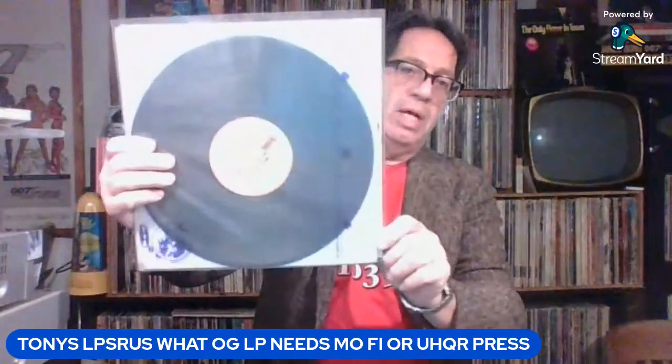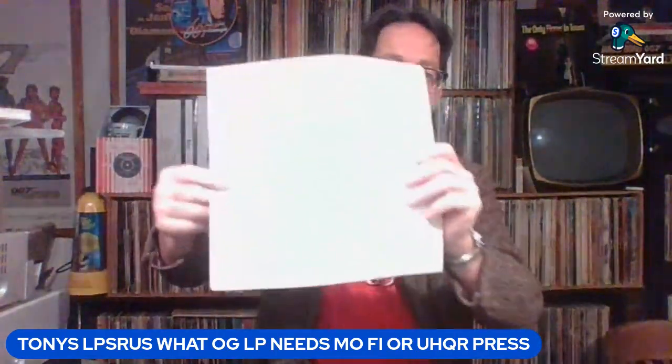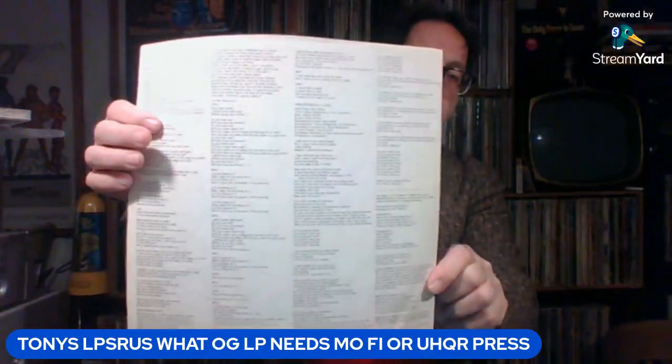Here's an original press, the orange Columbia label on Cleveland. And here is the original inner. It has all the credits, most of the credits. There's some credits I had to look up. And the original was '77, no barcode.